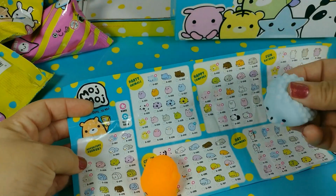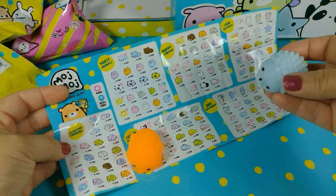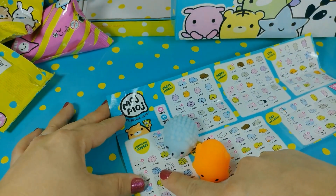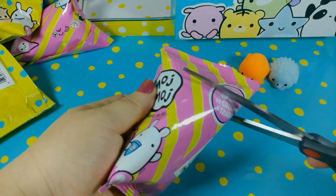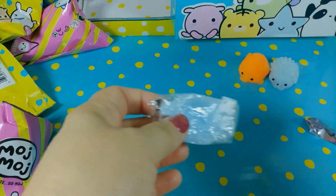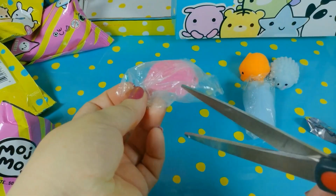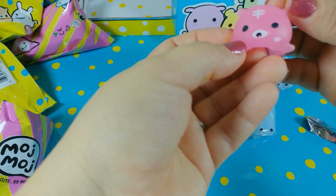And this little guy, he's so sweet. Squishy, so soft. He is from, I think he's right there too. Adventure Seekers as well. Let's see what we have next. Ooh, we have a pink one here. What is this? I think it's a seal. No, it's a bunny.